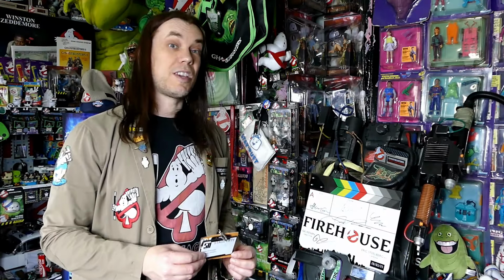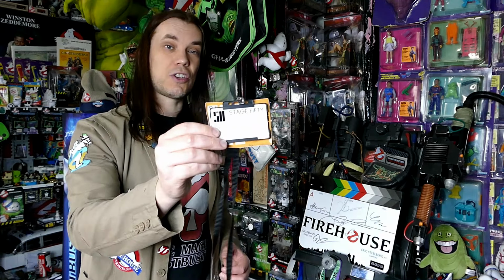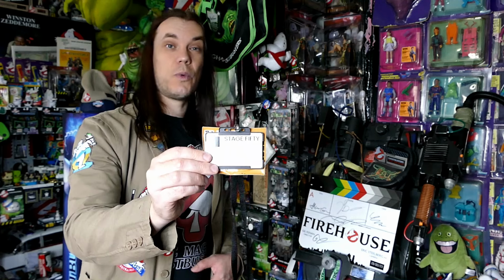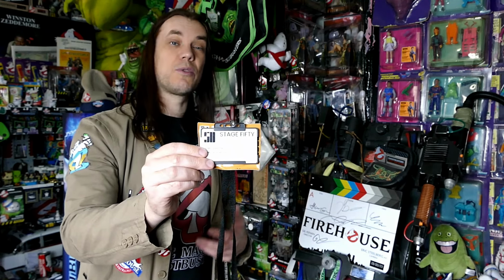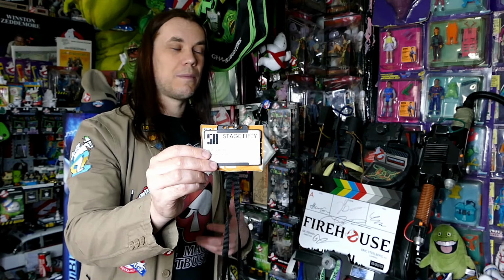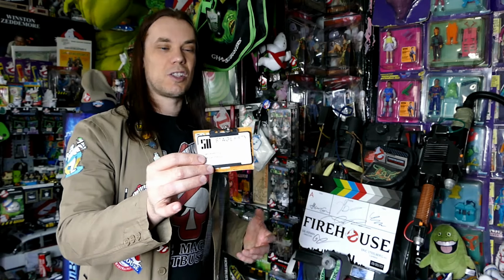One of my prized possessions, which might actually not look like much, is this. This is the production pass I wore when I worked on Ghostbusters Frozen Empire, which went under the name Firehouse. I was very lucky to work as a supporting artist for a couple of days on that amazing film. And as you can imagine, for someone who grew up with Ghostbusters, it was an amazing experience.